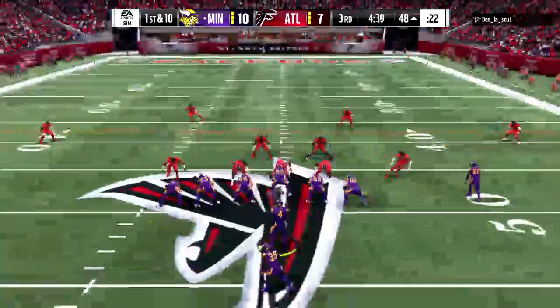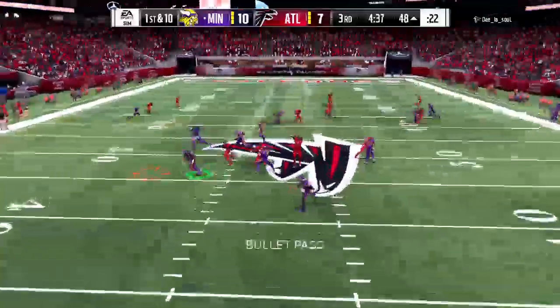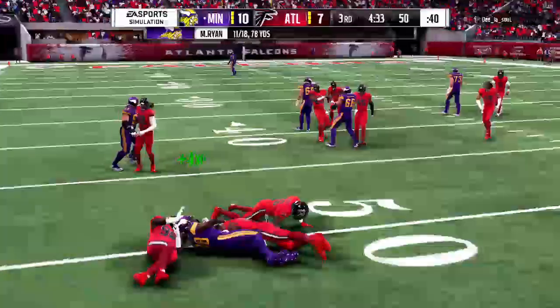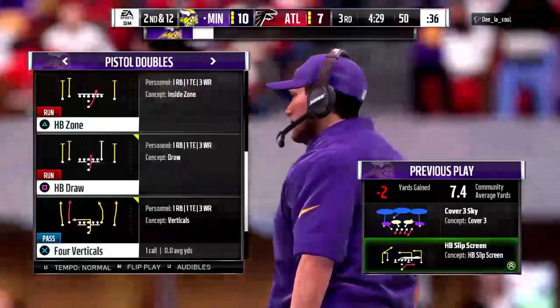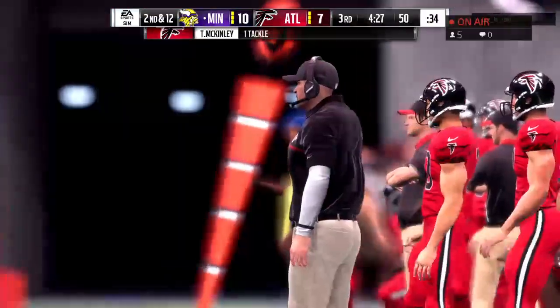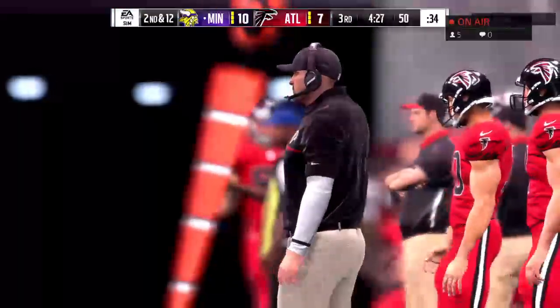Possible run anticipation. Here's the D-line sandwiched together. Now they set up the screen. That's complete, and that play goes nowhere. Taken down, losing yardage at the 50, right at midfield. Call it a loss of 2 on the play, and that'll make it 2nd and 12.